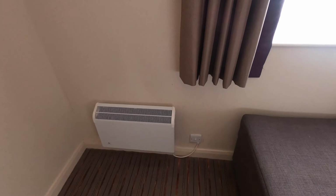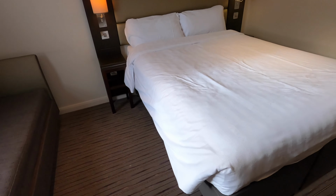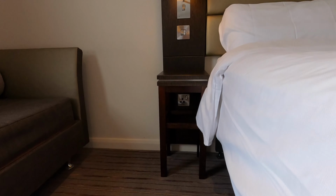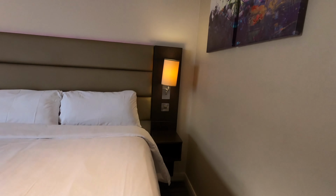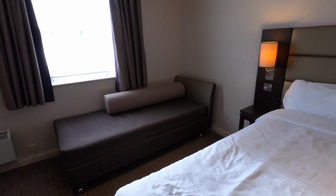So potentially I guess this room could sleep 3. Then we've got the large double king size bed. It looks like a nice size bed, and on either side of the bed is a lamp, and on this side there is definitely a plug socket, which is good, and on the other side no plug socket, which isn't as good. So it's a fair decent room.